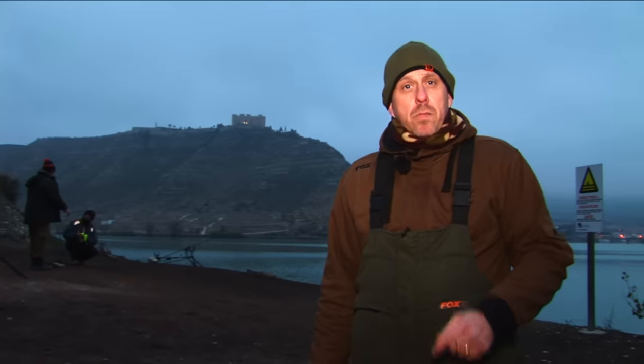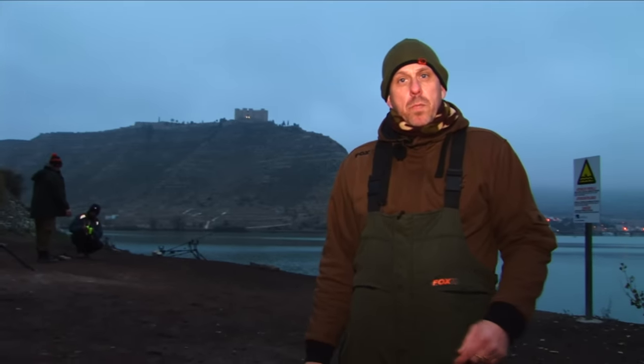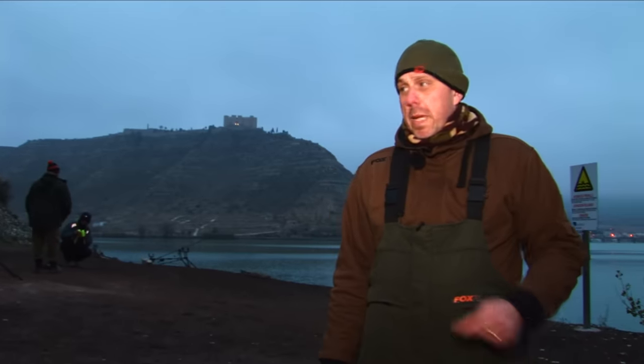Day one, we've been here for about an hour or so. We've just cast from the bank for now. Our guide Ash from Capmaster Tours is back now, so he's brought the boat with him. So we're going to get all the rods sorted and boat them all out. There's been a couple of guys on this area for the last couple of days.